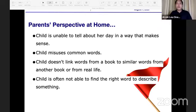If the child is often not able to find the right word to describe something, okay? Try nito, parents at home, okay? Try to let your child view a picture, no? Patingin mo yung picture sa bata, tapos sabihin mo o tanungin mo sa bata, can you describe the picture? Kapag yung bata marunong mag-describe, maraming mga words na lalabas sa kanyang bibig, meaning rich yung vocabulary ng bata mo. Okay? But if the child is not able to find the right word to describe that picture, then something is wrong. Okay? Ito yung mga palatandaan.